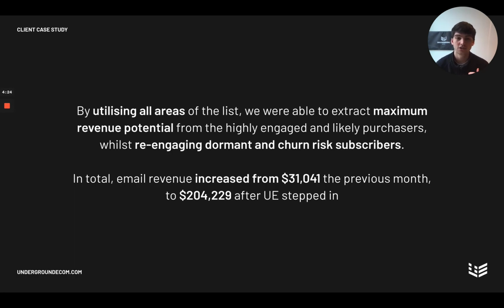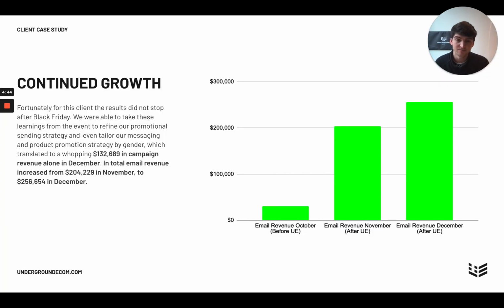We were able to utilize every area of the list and extract the maximum revenue potential from those different segments. And therefore we saw email increase in revenue from $31,000 in October to $204,000 in November. So we were really pleased with that. Now, people might just say that that's just because it was Black Friday and we all know the power of that event. We wanted to show that we were dedicated to continued growth with this client.